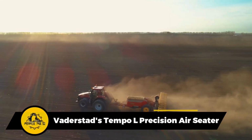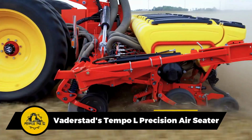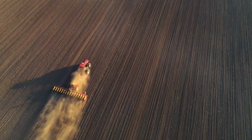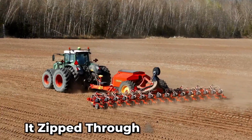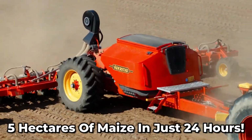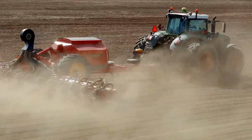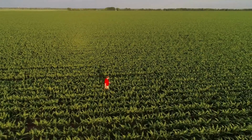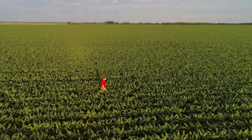This machine's got this super efficient centralized loading system that's pretty darn impressive. When they put it to the test, guess what happened? It zipped through a whopping 5 hectares of maize in just 24 hours. That's so amazing that it even bagged a world record in Hungary back in 2017. Talk about a game changer.